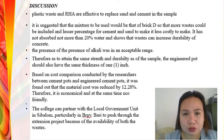Therefore, to attain the same strength and durability of the sample, the engineered pots should also have the same thickness of 1 inch. Based on the cost comparison conducted by the researchers between cement pots and the engineered cement pots, it was found out that the material cost was reduced by 12.28%. Therefore, it is economical and at the same time eco-friendly.